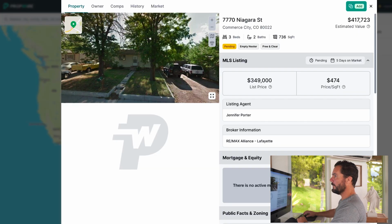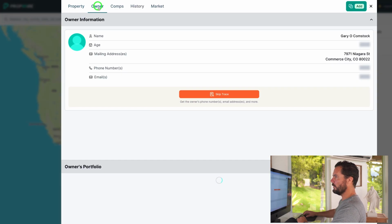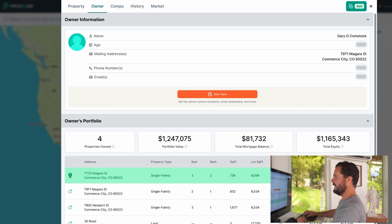Once it opens it up, what I want to do is I want to go first over to the owner tab and just get an idea of what's going on here. So this owner owns 4 properties. Looks like they have a couple in Commerce City here. So probably a mom and pop type of landlord because he owns them in his personal name, but he owns 3 or 4 properties here. So it doesn't look like an investor like that you would normally see, or it'd be an LLC. So very common to see this, just a small time buy and hold investor with a little portfolio.